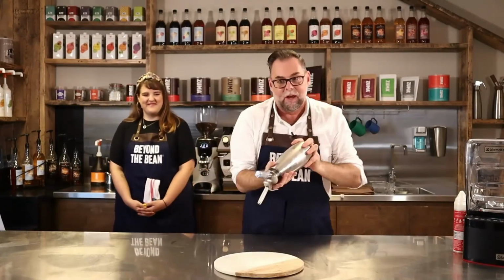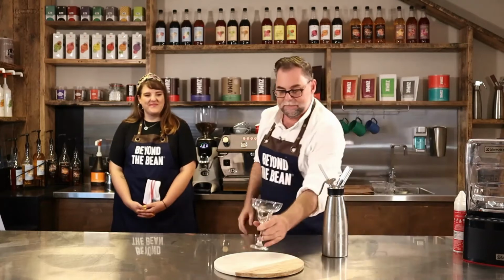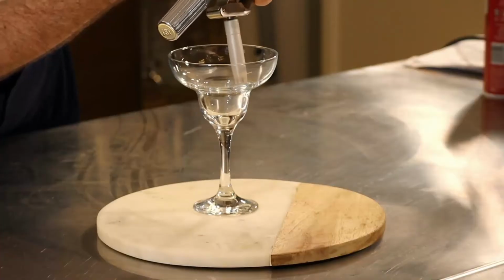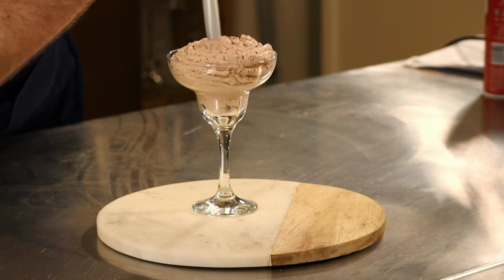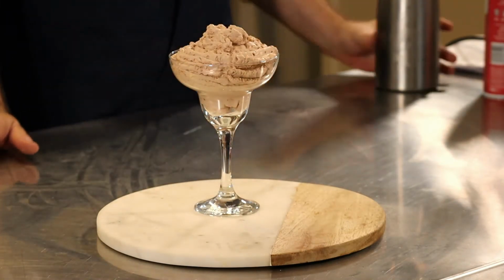So we've shaken that up. Give it a really good shake. We do recommend that you leave that for a couple of minutes on its side to sort itself out. But we're going to go crazy today and go for it now. I'll show you later on exactly what it's going to look like on top of a drink. But just for now, there you go. That just shows, it's almost like chocolate mousse. That shows you how you can adapt your whipped cream canister into making chocolate whipped cream.